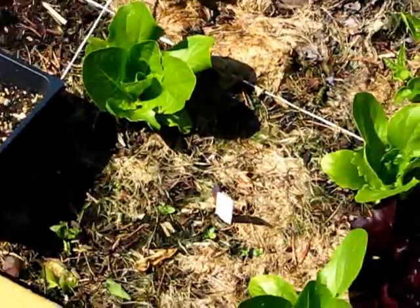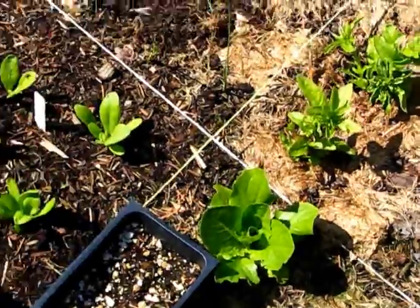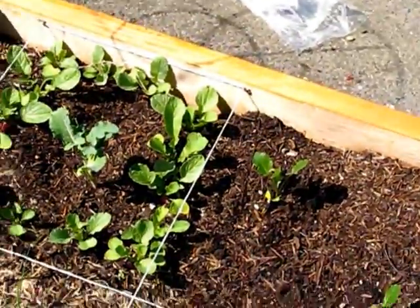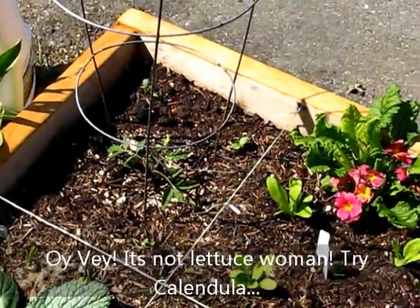romaine, which are doing great, except I have one that we had some really hot days. Come on. And it doesn't feel like it's completely dead, so I'm trying to give it some shade to help it maybe recover. Here's my butterhead lettuce. And some broccoli with radishes, more lettuce, the tomato.